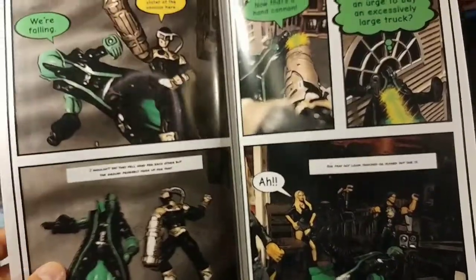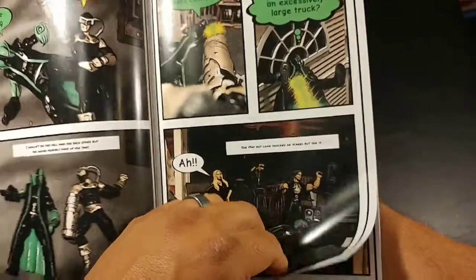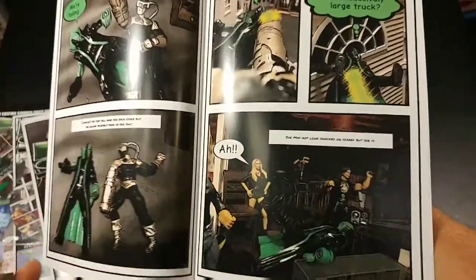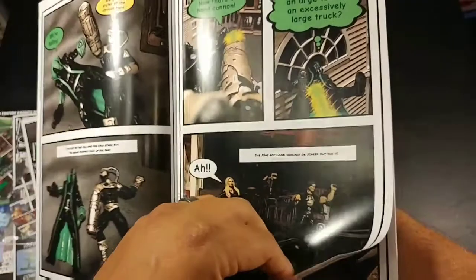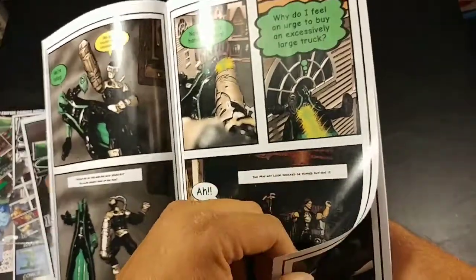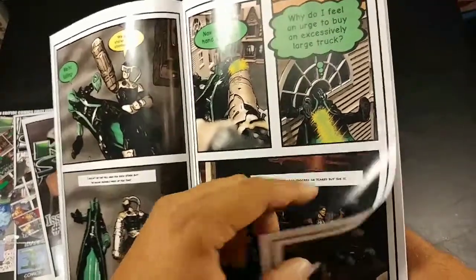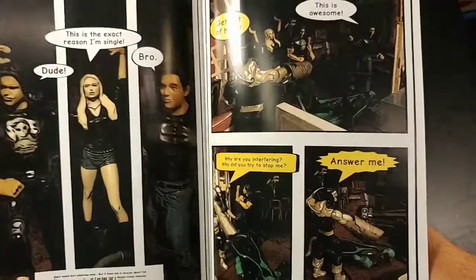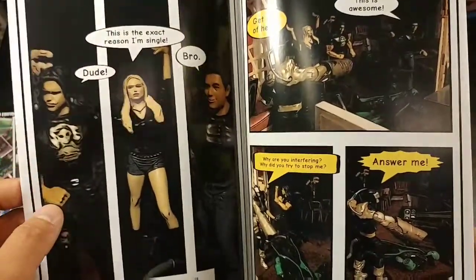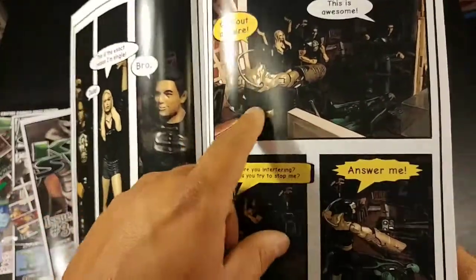Again, some more blurry stuff here that I could do without personally. I don't know if the image originally was blurry or if there's so much texture on it it's become blurry. And his little ability. Oh no, that's Cannon's ability. His is blue. This is funny, dude, bro. This is the exact reason I'm single.